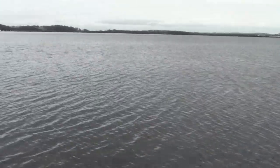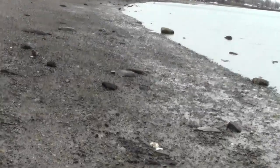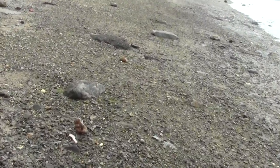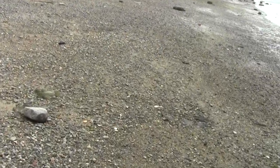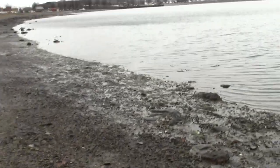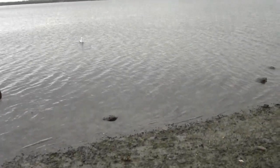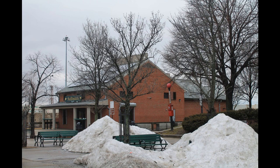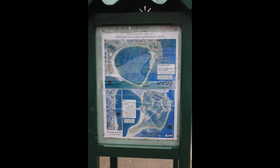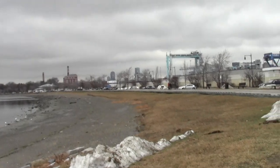There's a constant conveyor belt of aircraft going to Logan. That's colorful. The huge marine terminal is busy. Not a lot of waterfowl except gulls. The Harbor Islands out over there. Boston off in the distance.